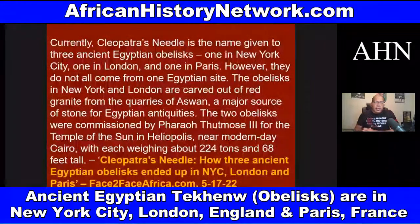Cleopatra's Needle is the name given to 3 ancient Egyptian obelisks, or Tekenu, one in New York City, one in London, England, and one in Paris, France. However, they do not all come from one Egyptian site. The Tekenu, or obelisks, in New York and London are carved out of red granite from the quarries of Aswan, a major source of stone for Egyptian antiquities.